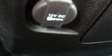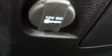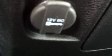Again, some more 12-volt power supplies here. The one with the key symbol is just hot when the ignition is on, and then this one with the battery symbol is hot all the time. Truck has a cubby hole up top and then a full glove box down below.